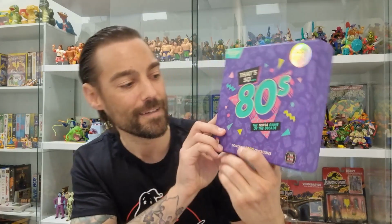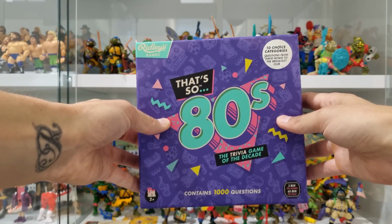So that's it for the items that I opened on Christmas morning, but the pickups don't stop there, because when I was going down to my rubbish room, because I live in an apartment, so we have a communal bin room, when I went down to the bin room on Christmas morning to take down all the wrapping paper and the rest of my rubbish, sitting there in the bin room was That's So 80s, the trivia game of the decade.